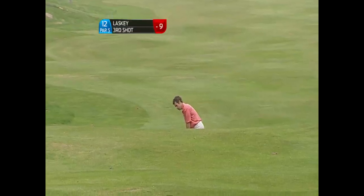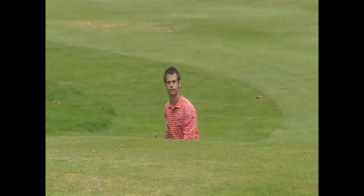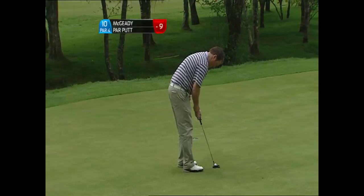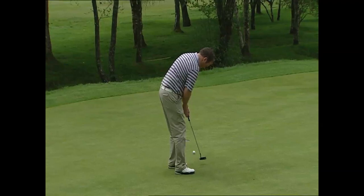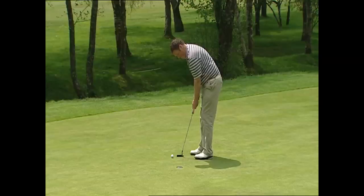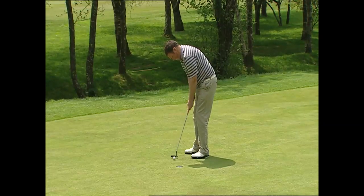One of the few players without a drop shot on his card so far, Lasky. First par 5, 12th. That's okay there, giving himself a chance for a birdie. So they're just sneaking up on the blind side almost, McGeady. Oh, but that's a poor putt. Didn't look comfortable over that at all. And as you say, after that bogey start, it reeled it back to a level par front 9, but starts the back 9 like he started the front 9.